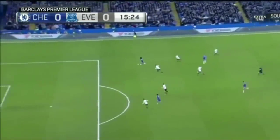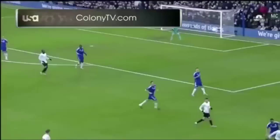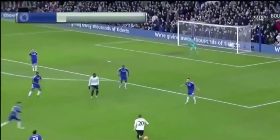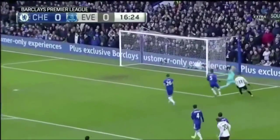Willian's onside, as you can see. Good run off the shoulder of the last defender. Good stop from Howard. Aaron Lennon. Ross Barkley. Trying to make something happen for Everton, and Morales is offside. Oh, that was very, very close, Gary.